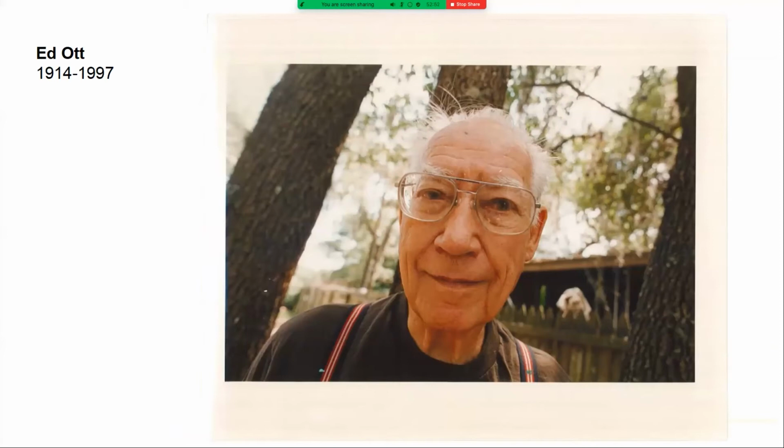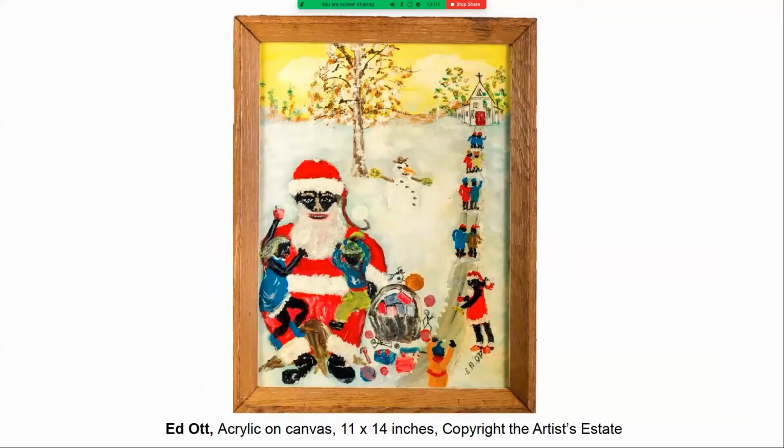Ed Ott lived in Lakeland. Very proud man, started painting, I believe it was after the death of his wife, a traumatic experience. And he bought a trailer, an empty trailer, and he made it into his own museum of his paintings. Very, very proud. And this is one of his Black Santa Claus paintings. He made a few of them.